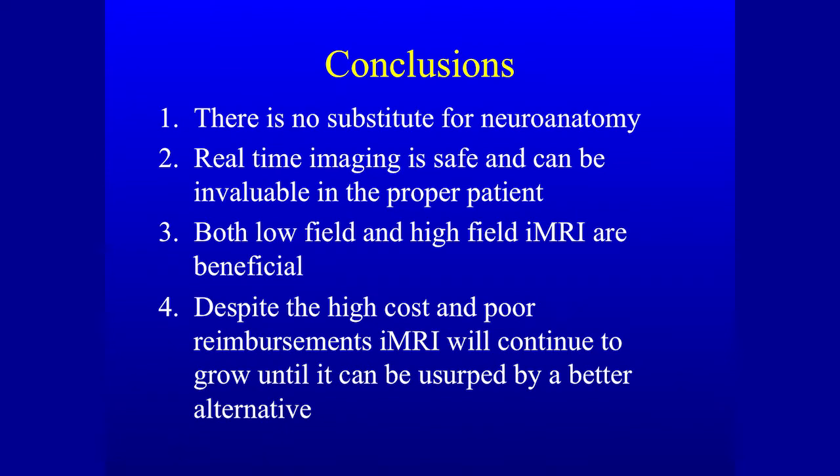Hopefully sooner or later, a new technique will come up that'll be easier, faster, and at least as accurate. Ultimately, hopefully with all the research that's going on, we won't need to do surgery, period. I mean, that really would be the best thing for everybody.